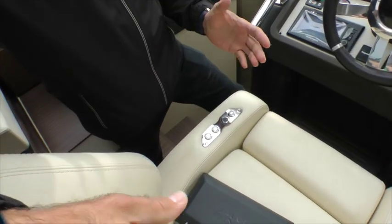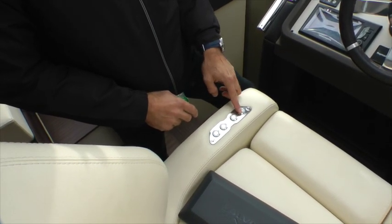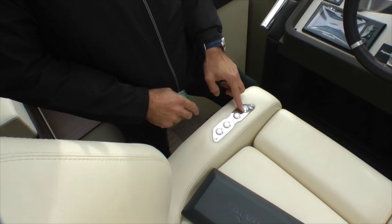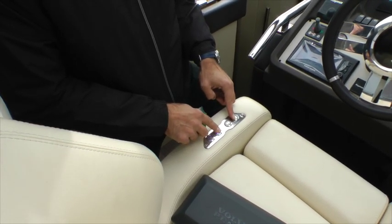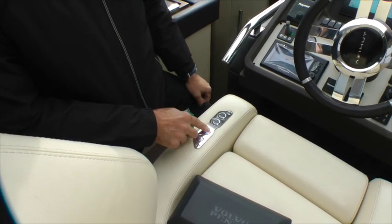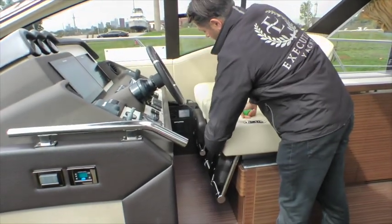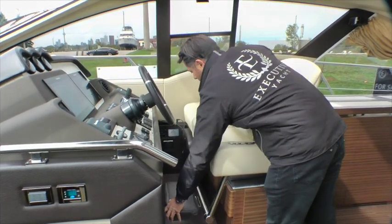We've got a magnificent helm seat here. Allows you to go up and down. Fore and aft as well. So for the captain, ultimate comfort. Actually, I'll show you this. I'll show you both. So you got a flip up bolster and a flip up footrest.